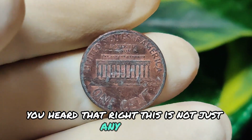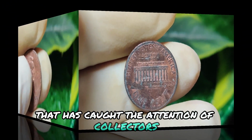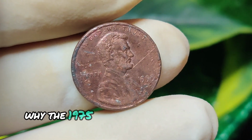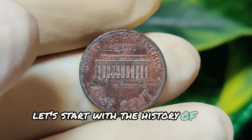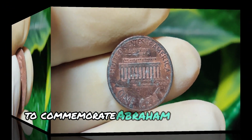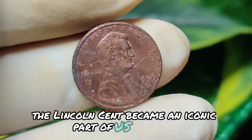This is not just any penny. This is a once-in-a-lifetime discovery that has caught the attention of collectors, historians, and investors alike. To understand why the 1975 1-cent Lincoln coin is so valuable, we need to take a step back in time. Let's start with the history of the Lincoln cent itself. First issued in 1909 to commemorate Abraham Lincoln's 100th birthday, the Lincoln cent became an iconic part of U.S. currency.